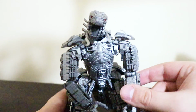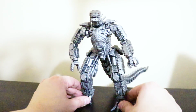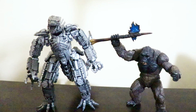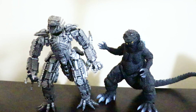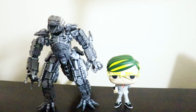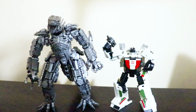Oh man, I really love this. This is a really cool toy. And of course, for size comparisons, let's have a good size comparison, shall we? We have here S.H.MonsterArts Kong, S.H.MonsterArts Godzilla, S.H.MonsterArts Godzilla again, Funko Pop Sir Night-Eye, Banjo-Kazooie, and Wheeljack.